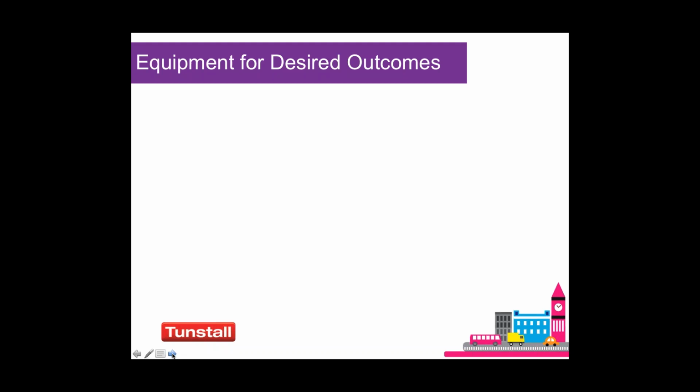We're just going to touch upon some more desired outcomes outside of these case studies that you, or the people you support, may want to achieve.